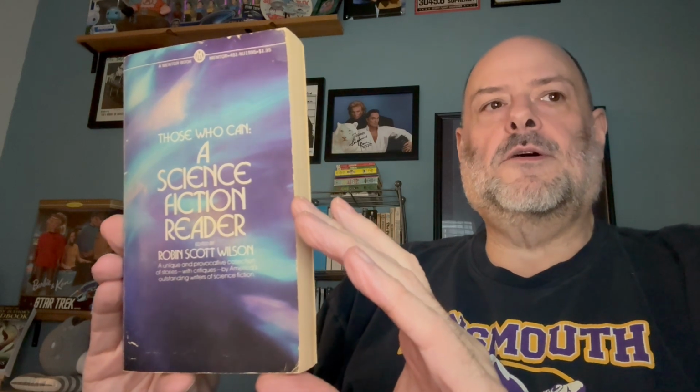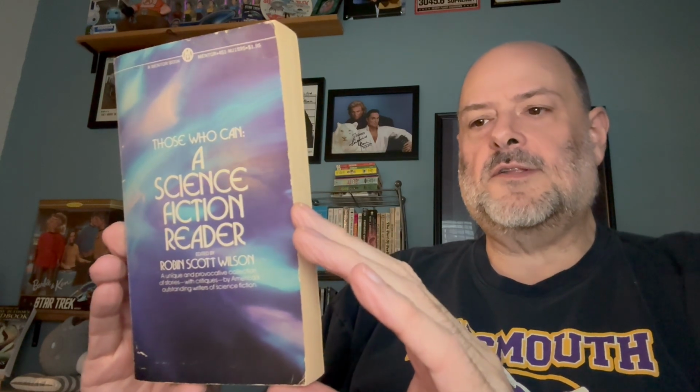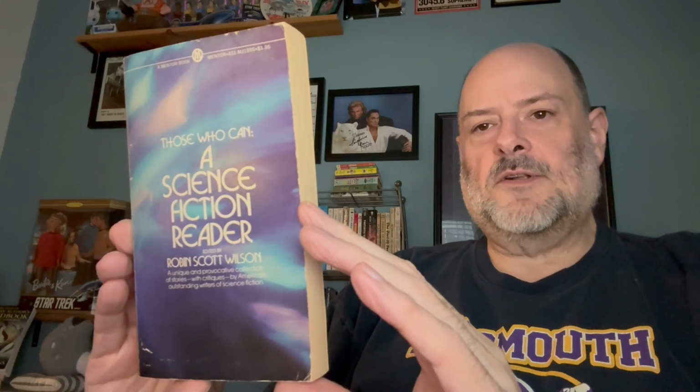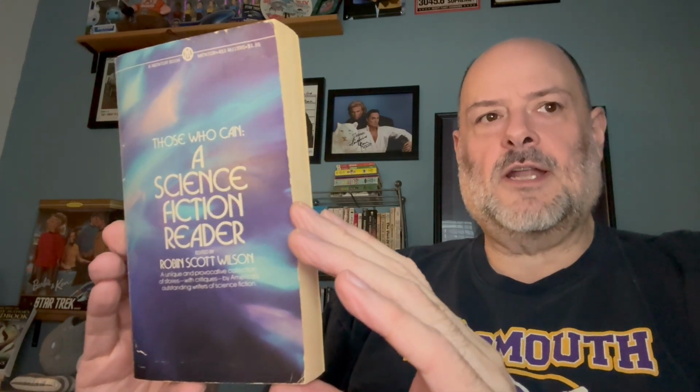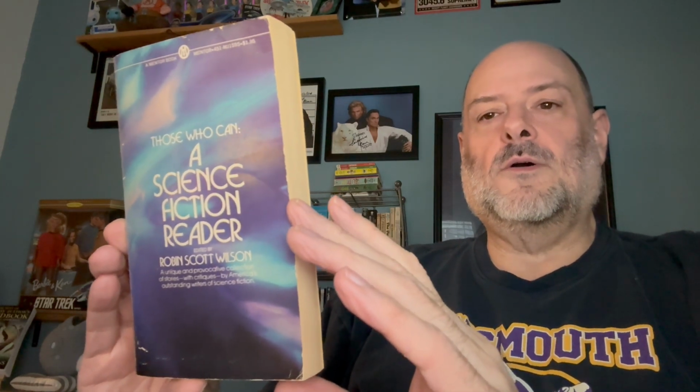This is called Those Who Can, a science fiction reader, edited by Robin Scott Wilson. When I first saw this, I thought, oh, it's an anthology of short stories. On first blush, I just flipped through it, and I thought, wow, there's some great names in there, really great names. And really, for $1, I'm going to buy this anyway.